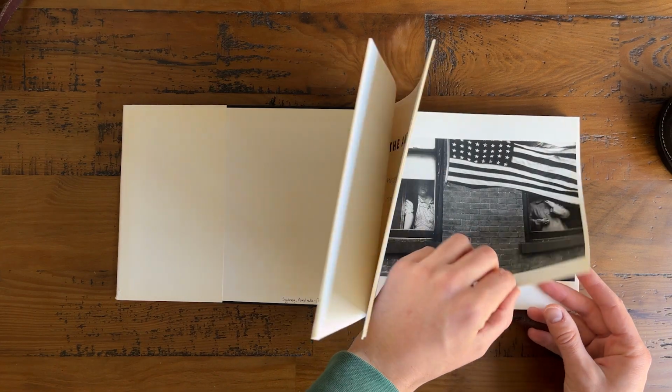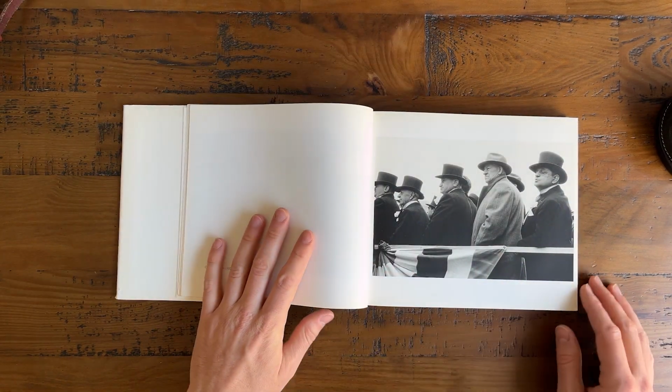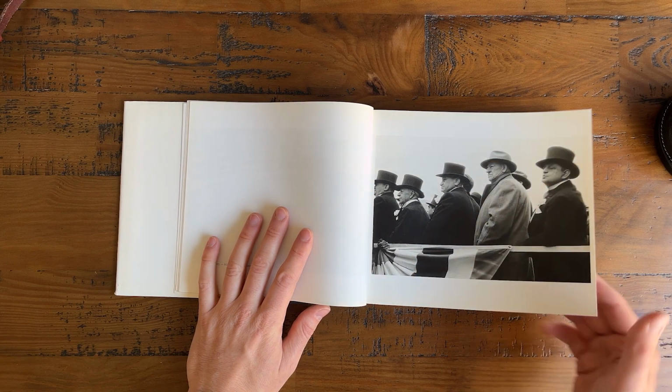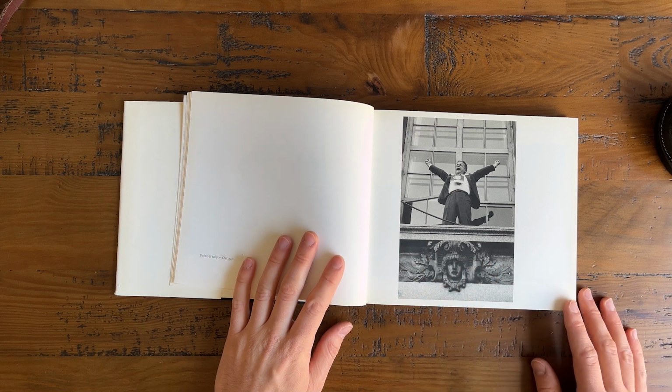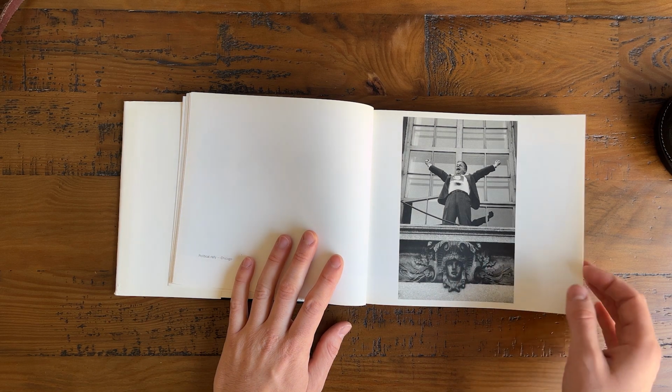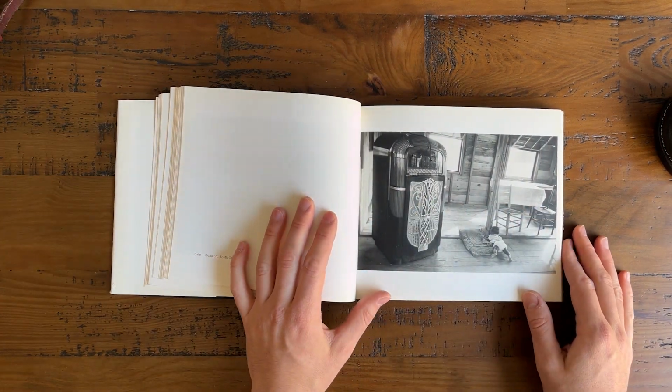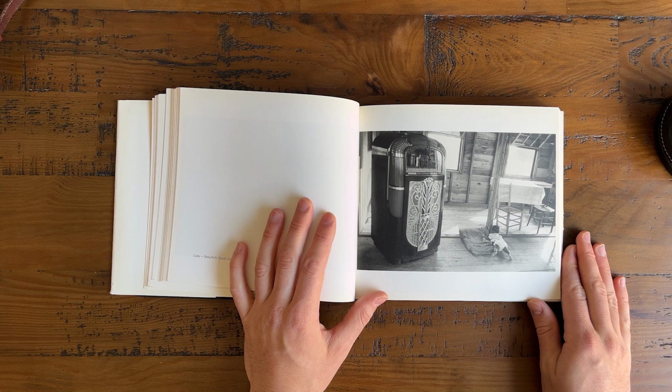The images in this book are basically a sequence of images from his travels across America. And what I love about the book is that it's all in black and white, and for the most part the focal length seems to be quite consistent, either a mixture of 15mm and a 35mm lens, from what I can tell at least. As I flip through this book, I really appreciate the way the images have been sequenced.